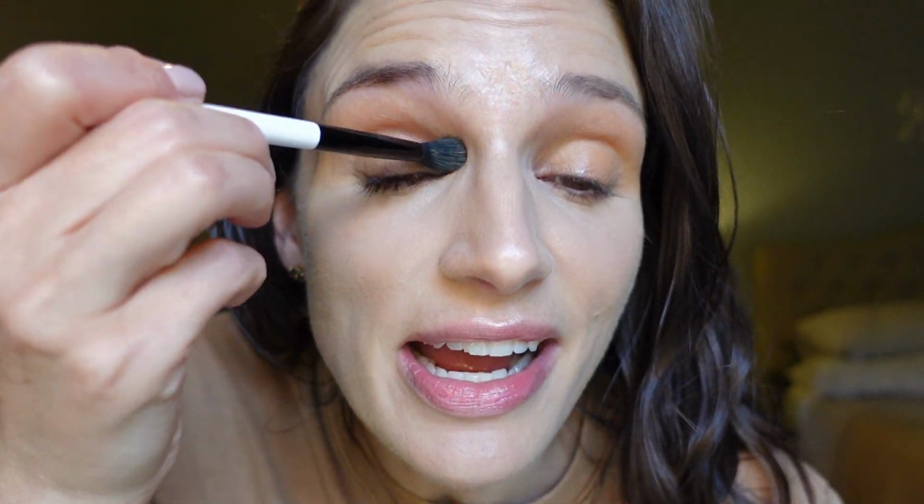First time using this. This could end up horrible, but you never know unless you try. And I love multi-use products. So we got that on.